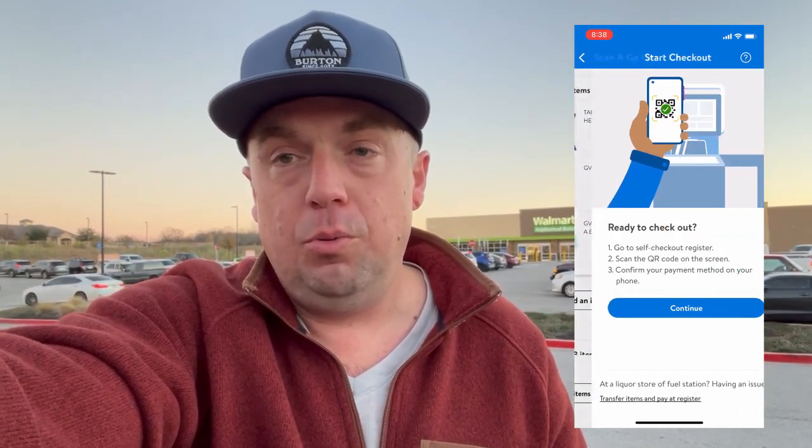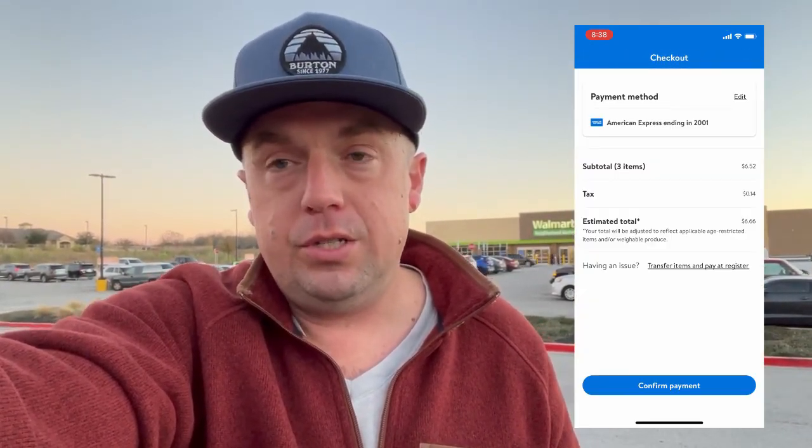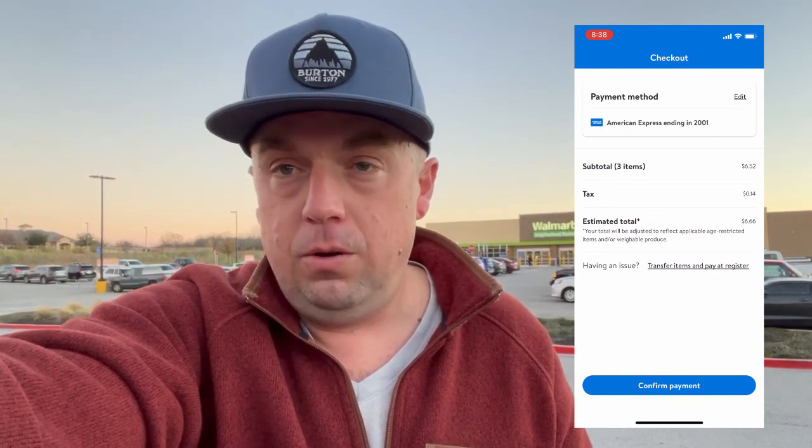As you're scanning your stuff and putting it in your cart, you're also building your checkout. So all you have to do when you get up front is just scan a QR code on the checkout register and it'll give you a digital receipt right on your phone.